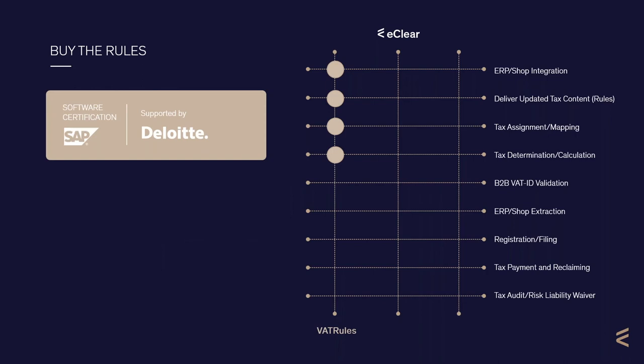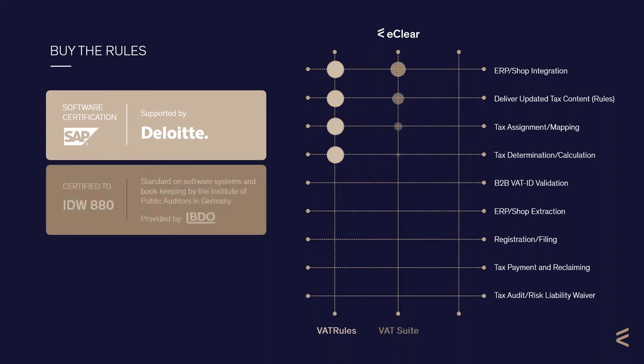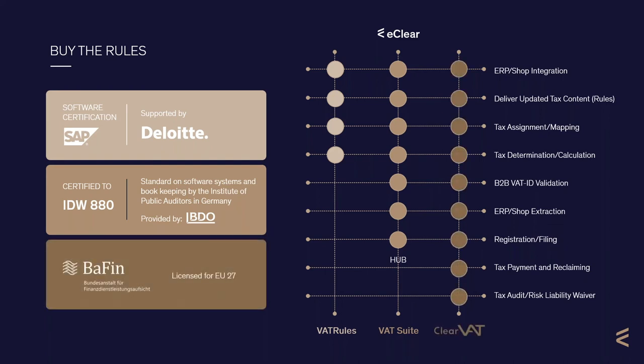So overall, we provide solutions based on the needs of merchants. First of all, the VAT rules itself with the permanently updated VAT engine and the extensive VAT content. We provide filing hub solutions for merchants selling throughout Europe. And our full service product, our clearing solution, ClearVAT, which is based on an acquiring license issued by BaFin, can provide even a full service solution to allow cross-border business VAT free.